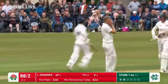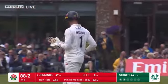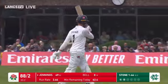Flicked off his legs just for a single. That'll bring up his 50. All played innings as well so far from the Lancashire captain, who raises his bat to the capacity crowd here at Trafalgar Road.